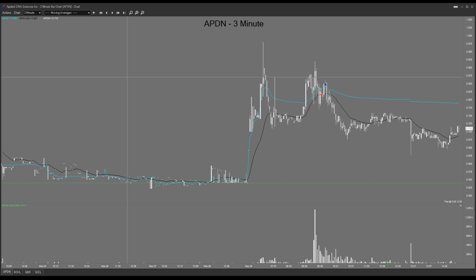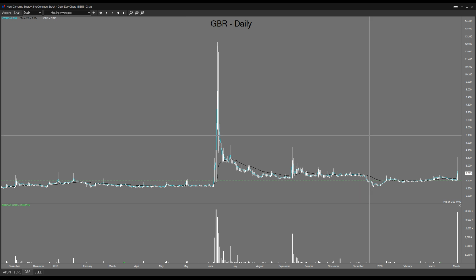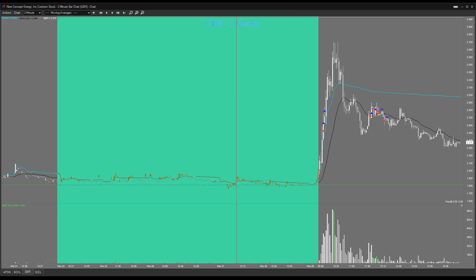So next trade, GBR, the headache for me of the day. I got this one on the Momo scanner. Former runner, likes to rip, doesn't usually hold on to its gains. 2-day run here, 1-day run here, etc. So I saw it on the Momo scanner. Helps if I rewind time.